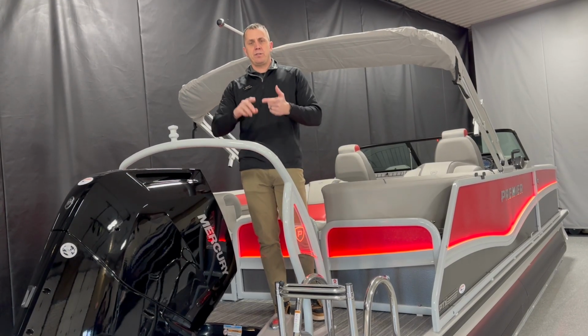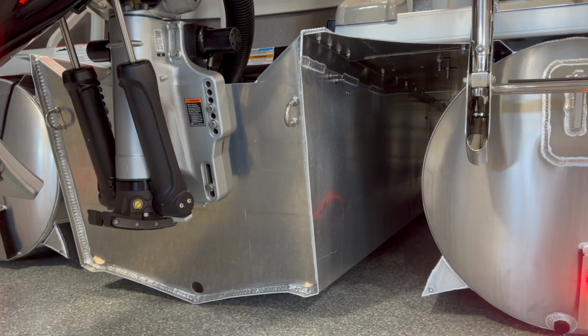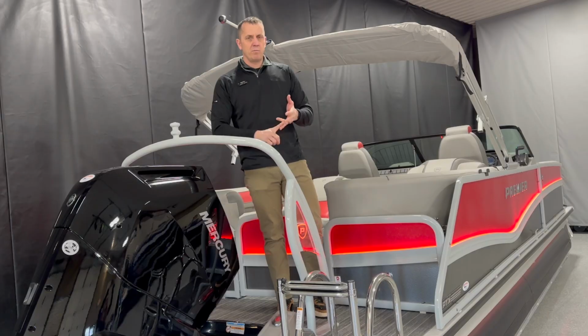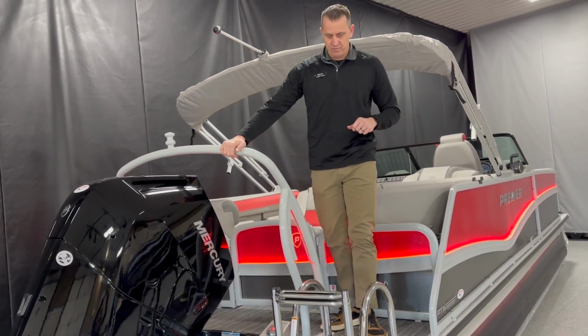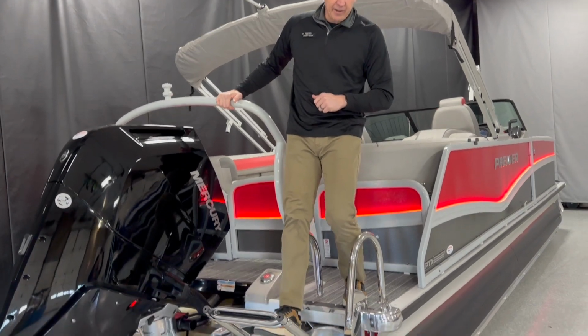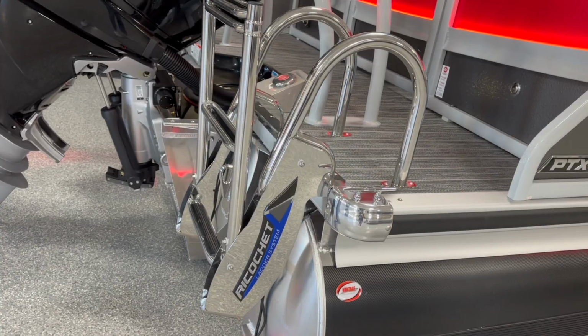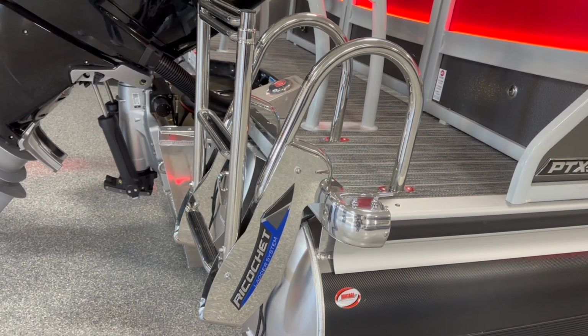Speaking of PTX, this is the all-new supercharger PTX. Completely new design, better lift, better performance, and more maneuverability than any other Tritoon on the market. The Ricochet ladder is a favorite of many. If you forget the ladder, it pops up on its own, just like that. You don't have to be worrying about that.